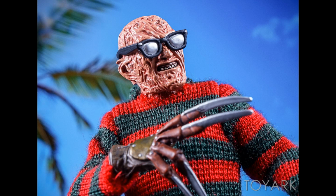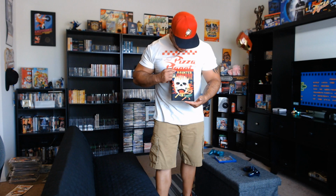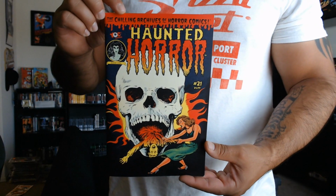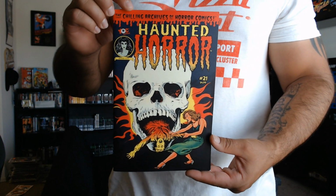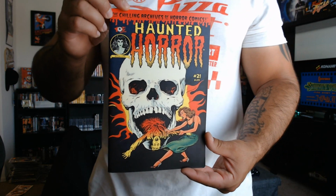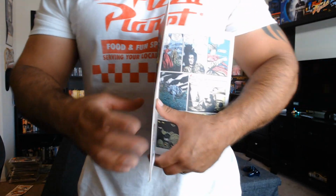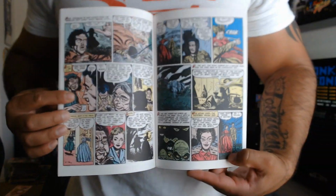Lastly, I wanted to show off again a closer look at the horror comic book that I have right here, The Chilling Archives of Horror Comics. Haunted Horror, number 12. So this is completely different than any other comic book that I have. I've always been a fan of the EC comics that are the inspiration for Tales from the Crypt, the TV show, and I just love a good horror story.